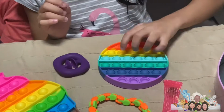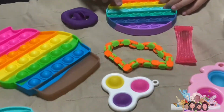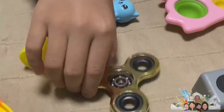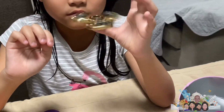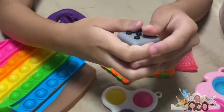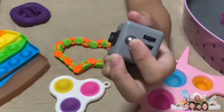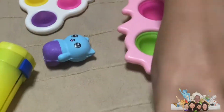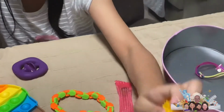And I give it a 9 out of 10. Fidget spinner. It's a bit broken though. So I'll give this a 7. Fidget cube, very fidgety. The buttons are amazing. And I really like it, so I give this 8 out of 10. Spiky ball, 1 million out of 10 because it's really satisfying and squishy.